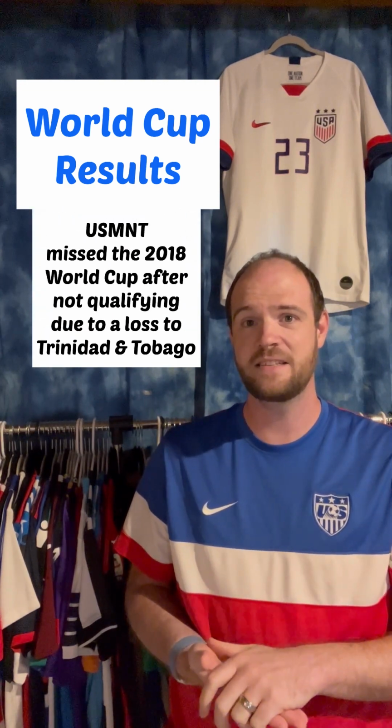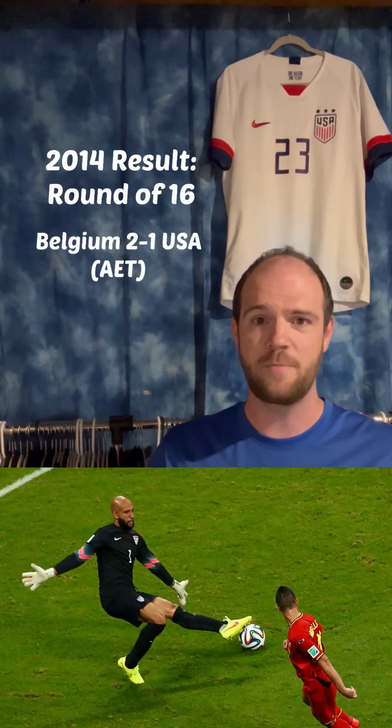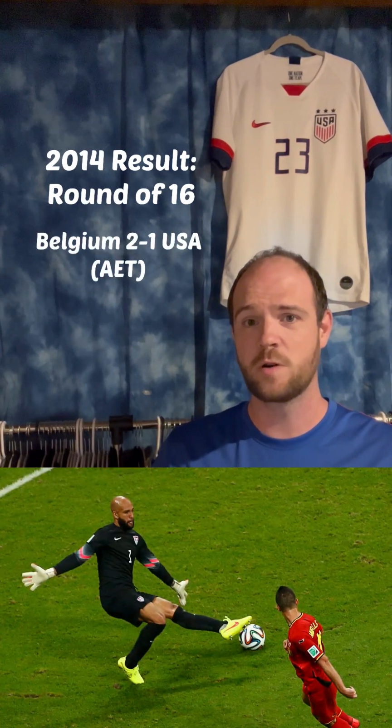Unfortunately, 2014 was the last time the men's team competed in the World Cup, having missed the next edition in 2018 due to a shock loss to Trinidad and Tobago during qualifying. A memorable one here has to be 2014 due to the match in the round of 16 where they were knocked out by Belgium, but Tim Howard, as goalkeeper, made 15 saves, which is a World Cup record.